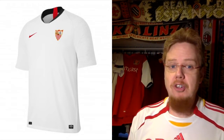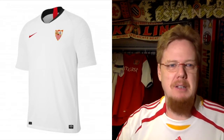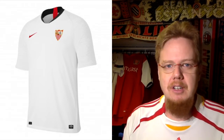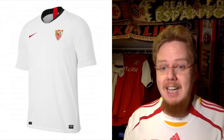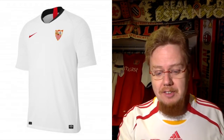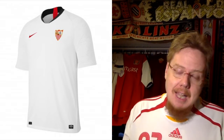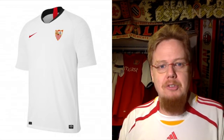The home jersey is, as always, totally white. And then they added a black color with a little bit of red taping on the back. I'm not so sold on the black, to be honest. I really love the Sevilla crest. I know a Sevilla jersey is something that I have to get. Yesterday was Black Friday, and I ordered some Black Friday jerseys especially for the videos. Unfortunately, the Sevilla jerseys were not cheap enough to be featured.